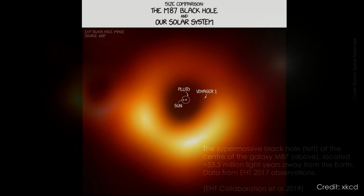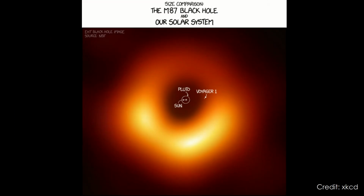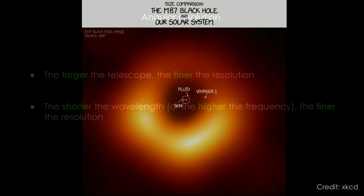This supermassive black hole is so big that it dwarfs our entire solar system. But located at a distance of 53.5 million light years from the Earth, this black hole is 46 million times smaller than the moon in our night sky. How do we image something that appears this small?